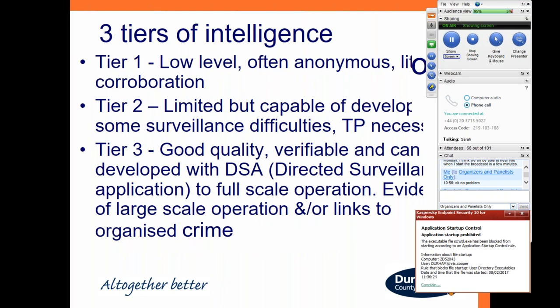So with intelligence, we've tried to grade it into three tiers with increasing quality and verification. We start with tier one, which is often low level: anonymous, with little corroboration. Sometimes we can't do much with this at all. It's just not enough, but we log it anyway. Second tier is limited but capable of development. It may have some surveillance difficulties. For example, it may not be easy to do a test purchase. It may not be overt as far as selling opportunities or test purchase opportunities, so again, it may take more work. So we try to concentrate mainly on tier three, which is good quality, verifiable, and can be developed with full directed surveillance into a full-scale operation. In this case, there is often evidence of large-scale operation and links to organized crime.